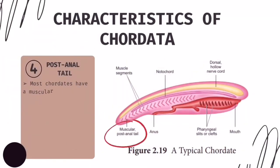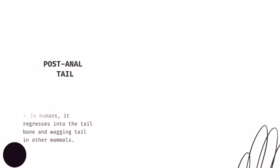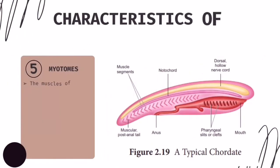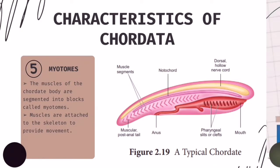The fourth characteristic of Chordata is the postanal tail. Most chordates have a muscular tail that extends posterior to the anus. In humans, it regresses into the tailbone, and it is a wagging tail in other mammals. The last characteristic of Chordata is myotomes. The muscles of the chordate body are segmented into blocks. Muscles are attached to the skeleton to provide movement.